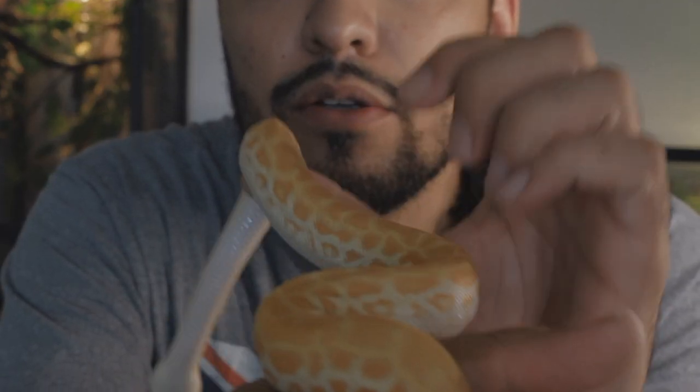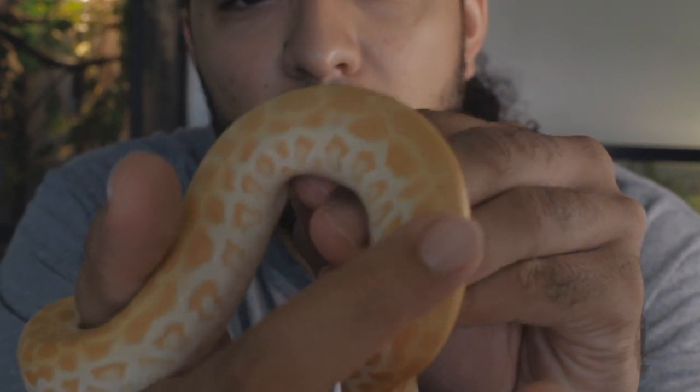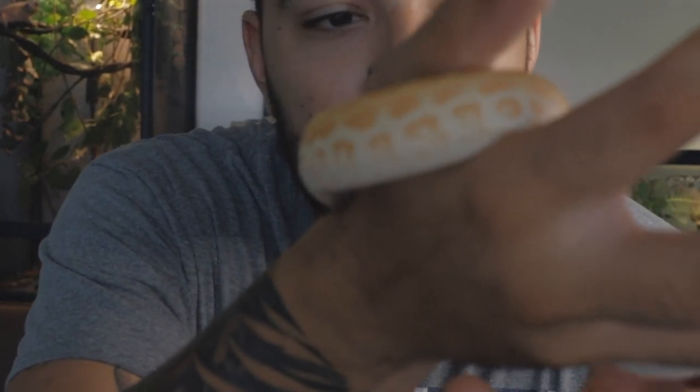Her genetics, she's a pearl, which I'm not an expert on Burmese python morphs, but I believe a pearl is basically just an albino. She has these beautiful yellows and oranges to her, and if I'm not mistaken, when a pearl gets older, those oranges and that yellow are going to kind of blend in with each other and create a really, really beautiful snake.